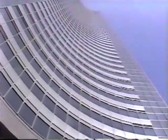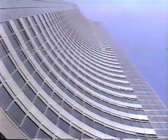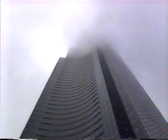With a facade of mostly glass and aluminum, Columbia Seafirst Center is one of the lightest buildings for its size anywhere. The building rises 943 feet above 4th Avenue. It can be snowing at the top and raining at the bottom.